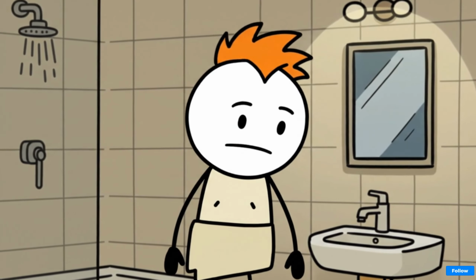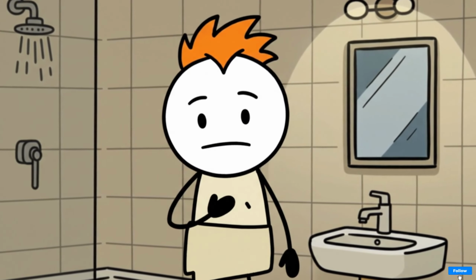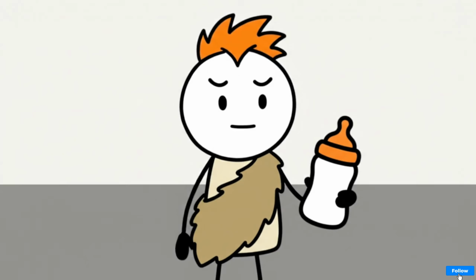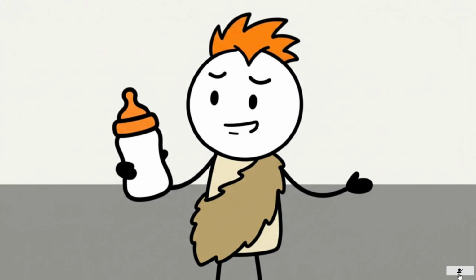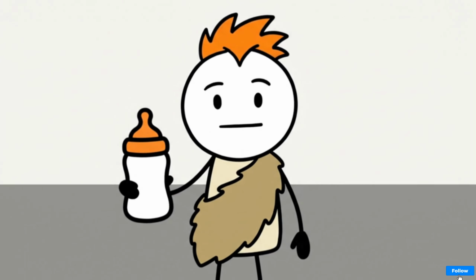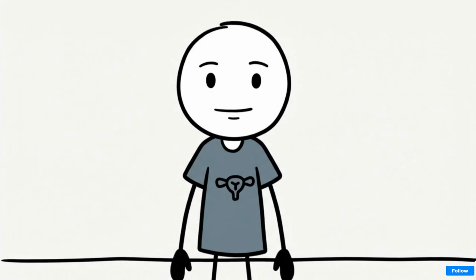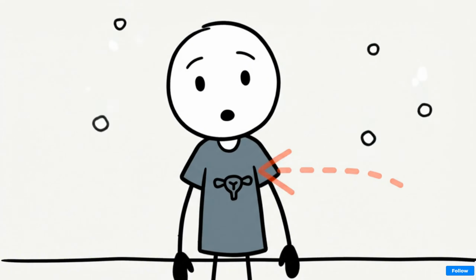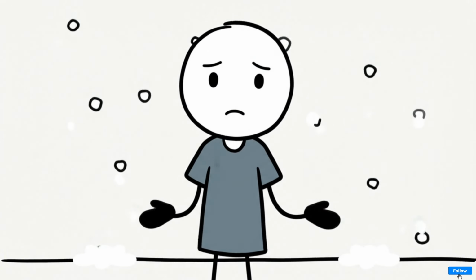You look in the mirror after a shower, noticing a feature on your chest that has absolutely no practical purpose. As a male, you will never lactate, feed a child, or need these two tiny patches of sensitive skin. Yet, your body spent precious energy building them before you were even born, leaving you with this biological accessory.